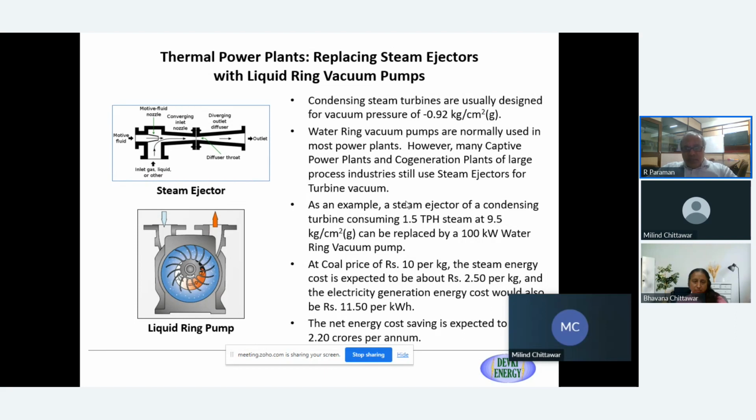The same application can be satisfied with a 100 kilowatt water ring vacuum pump, and this 100 kilowatt is electrical power. Now, today in a cogeneration plant, or even in a captive power plant, where you're getting coal at a price of about 10 rupees per kg, and if one is working at a steam to fuel ratio of about 4.5 to 5, our steam cost would be about 2 rupees 50 paise per kg.